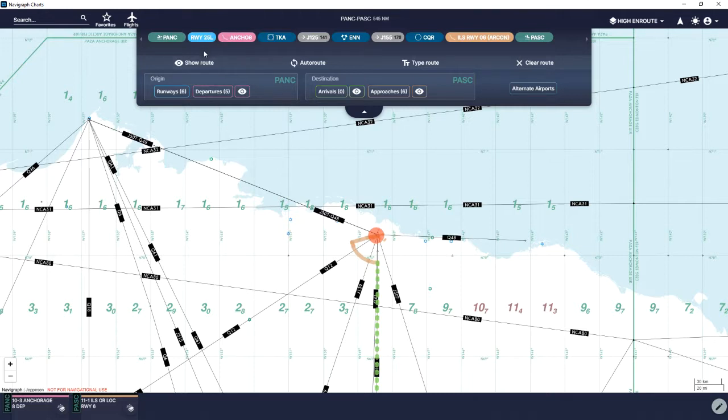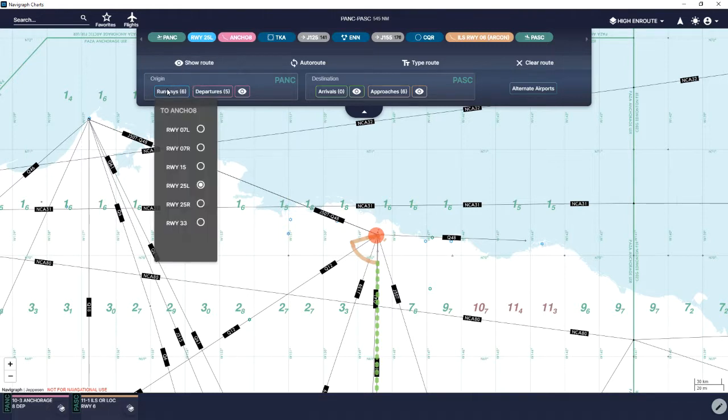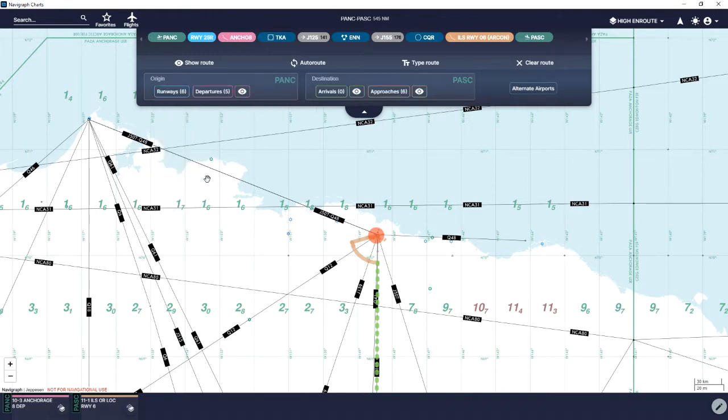Actually, I forgot to change this. We want to depart on 25 right. It's not a big difference in the routing. Nothing will change. The departure will remain the same: Anchorage 8 direct to Talkeetna, J125 to Nenana, then J155 to Chandelier Lake NDB. We'll be doing the ILS via the Archon transition, which is an arc.